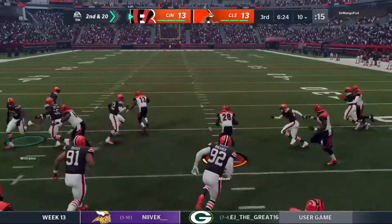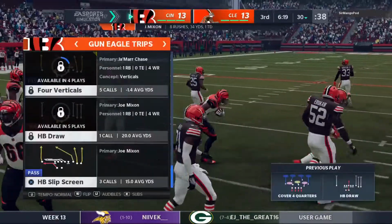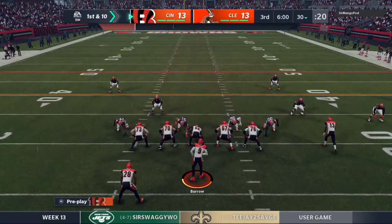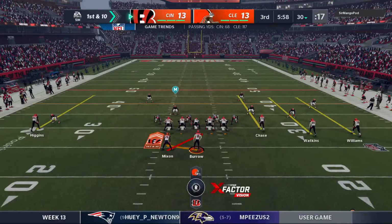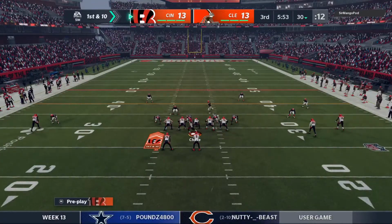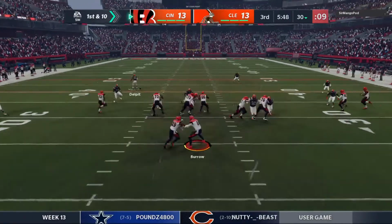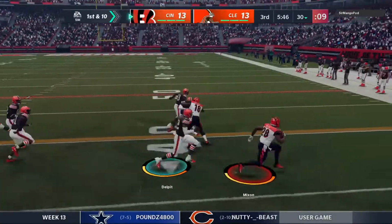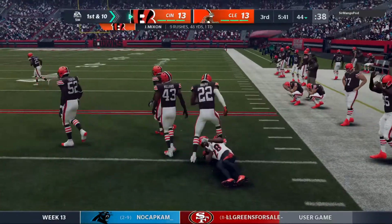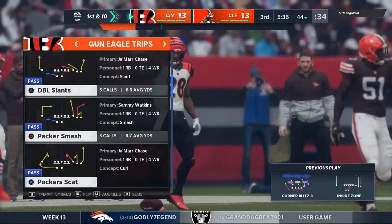This is Mixon on the draw. And he gets it to the 30 when it's all said and done. That one a gain of 20 and a first down. It's a gain of 20. First down, Bengals. Now Joe Mixon. And they'll get it up just short of the 45 at the 44. Back-to-back nice gains. That one for 14 yards and another first.